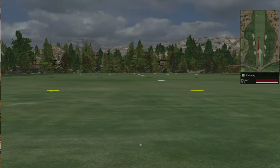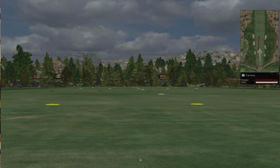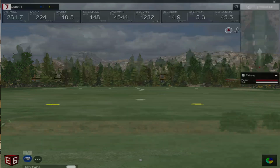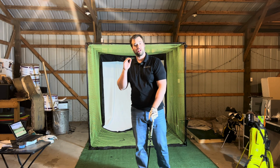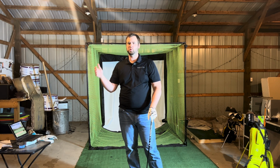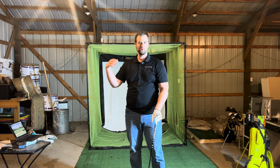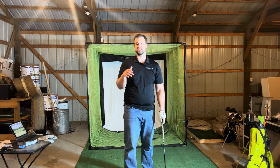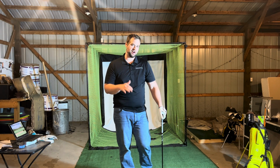So yeah, about 225 carry is going to be about 235 roughly. Nope, yeah, about 232. So that stopped pretty quick. 4,500 spin, that's a lot. It's a lot more than I thought it would be. But on average, it looks like we were getting about 225 total distance, about 219, 218, 217 carry, kind of in there. I'll crunch the numbers, but not a bad start for the Nike.